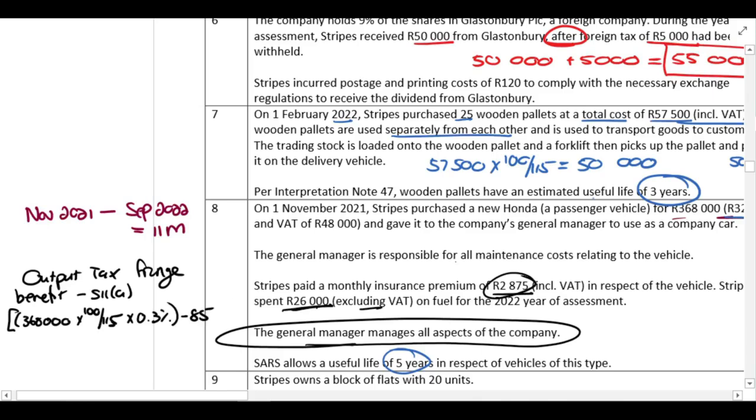Minus 85 rands because he's responsible for all the maintenance costs, times 15 over 115, times the number of months. And I'm just showing this to you. And times 90%, because 90% of it is apportioned.